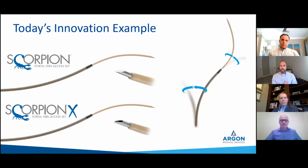So the reason why we're going to focus on this particular device for today is this is a device that was a result of a physician-born idea. So we have Dr. Lowell Khan with us, who was the original inventor of the Scorpion. He partnered with Hatch Medical, a medical device incubator, to further develop the idea and broker it to Argon Medical, who's hosting this. And so the collaboration of those parties brought Scorpion to market.